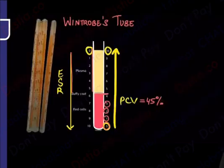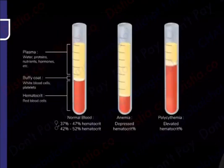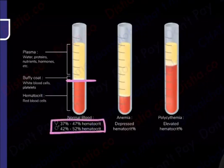So what are the uses of a Wintrobe's tube? A Wintrobe's tube is going to be used for the estimation of PCV or hematocrit, the bottom part, and it is also going to tell me how much of it has fallen. So it is also assessing the erythrocyte sedimentation rate. What else can I analyze? Look, till the time it was normal, normal blood is roughly 45% hematocrit. Suddenly I say that the hematocrit has become 20%. What will you say? Oh, RBC has gone down, packed cell volume has gone down. This must be a case of anemia. Red blood cells are less. This is a case of anemia.